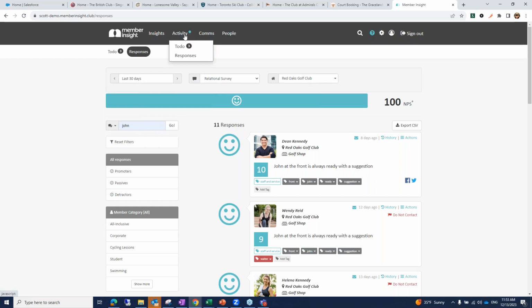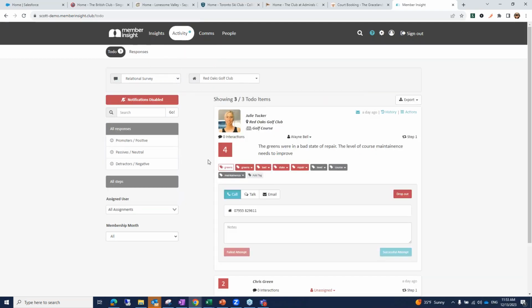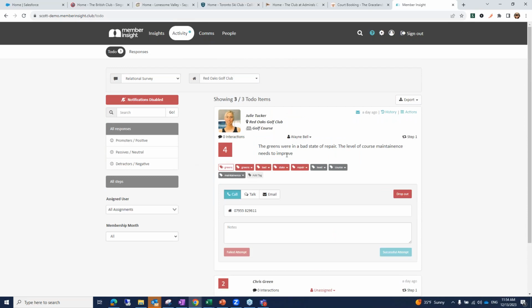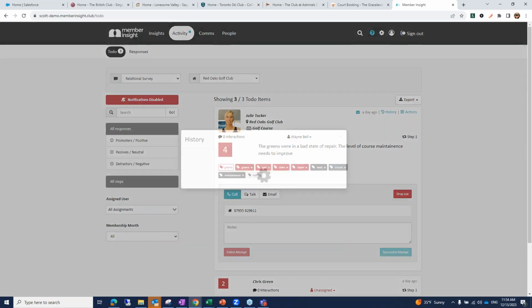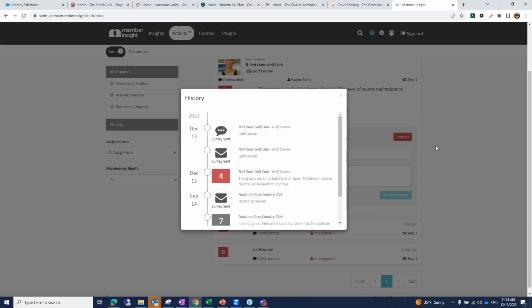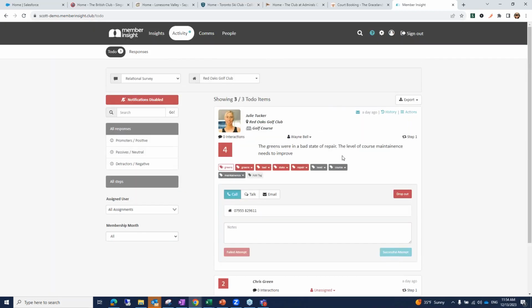And then the last piece on here is going to be the action items. Call to action: what's going on, who needs assistance, basically what happened that made that experience poor. So right here, this one's perfect. Julie: the greens are in a bad state of repair. The level of course maintenance needs to improve. Well, is this a one-off? Is this pretty common? I can go into the history and see how many surveys Julie's left. It looks like it's just the one about the golf course, which is good. I can also dissect those tag groups to see how often it's been mentioned.